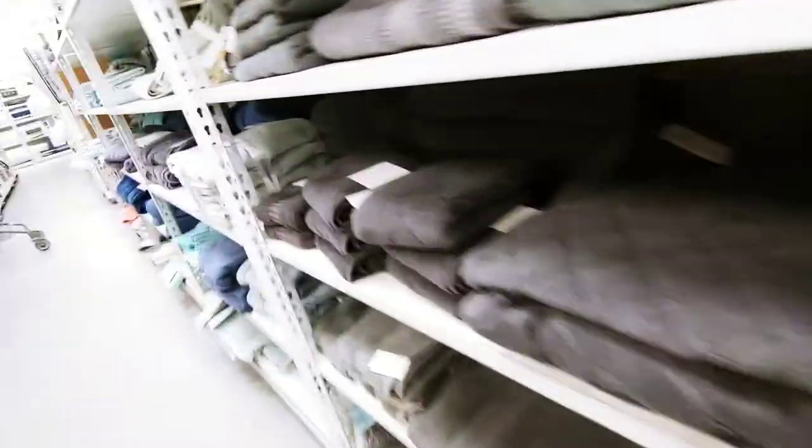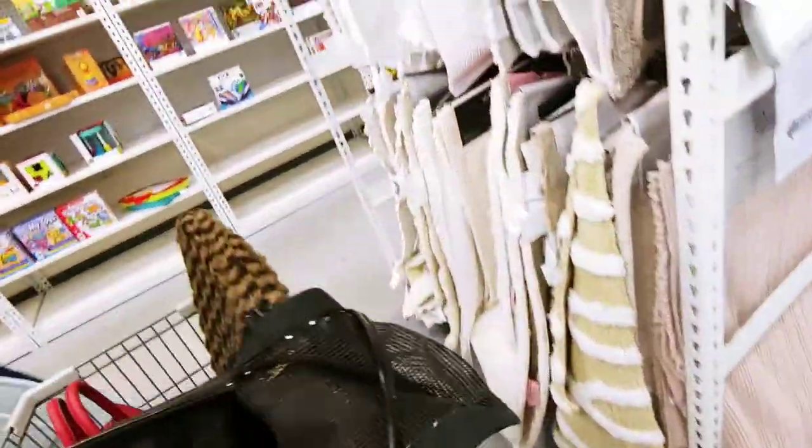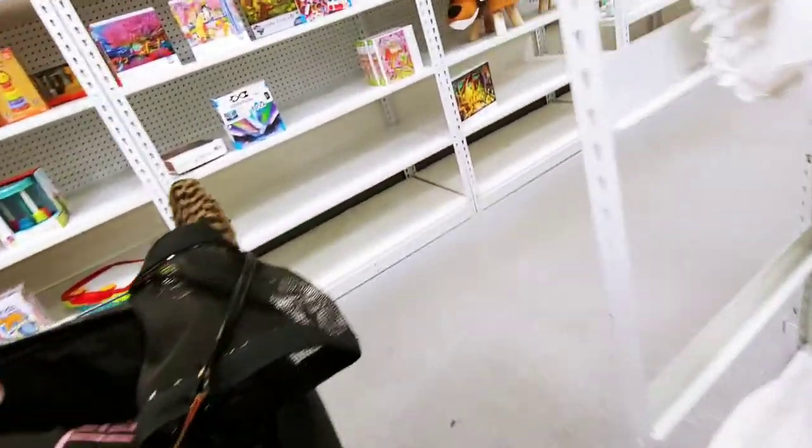Now your towels. Coco! Wake up! Hey! Wake up! I came in here to find you a different dog bed, put a little more support to it.